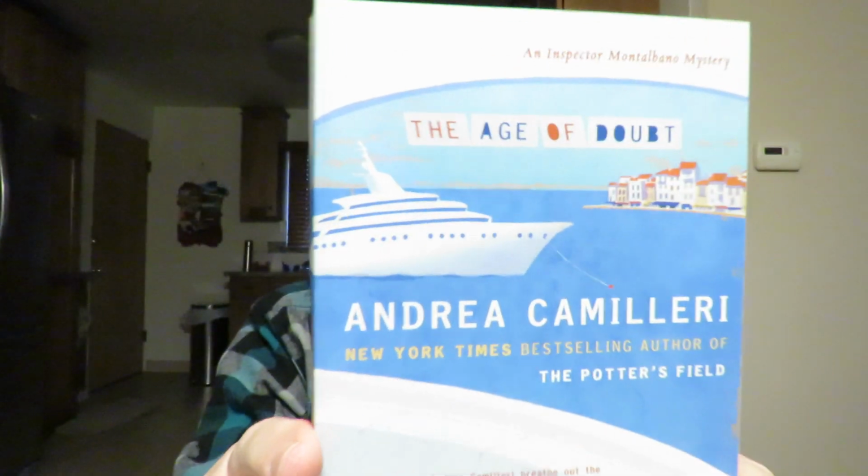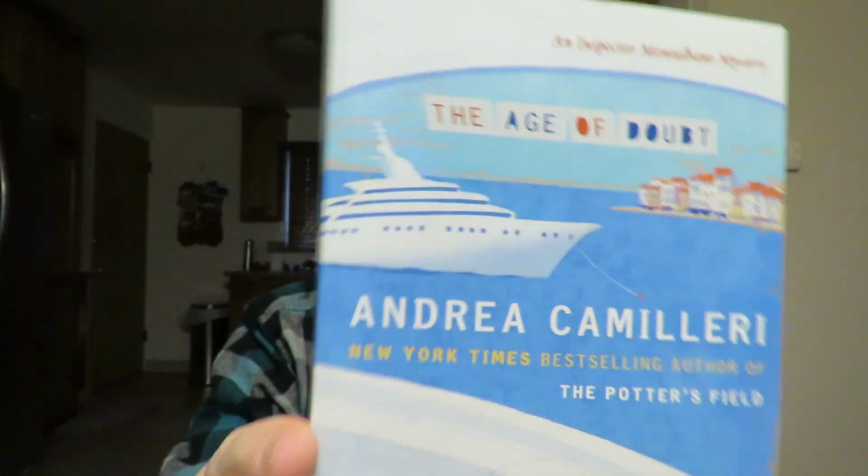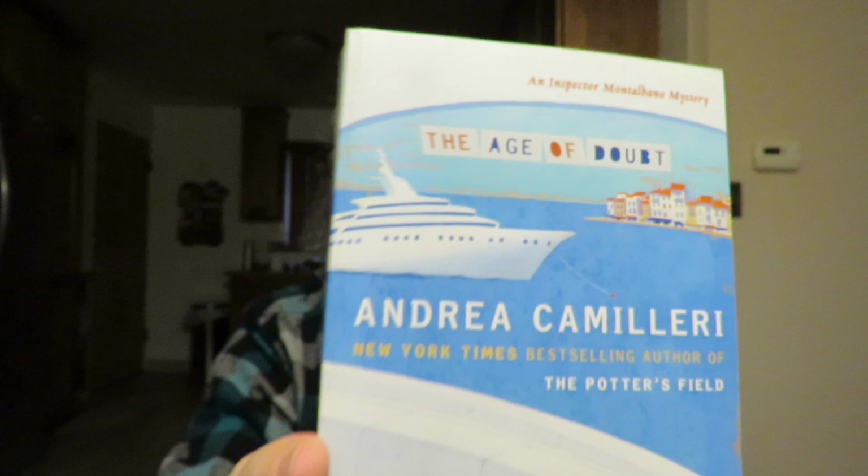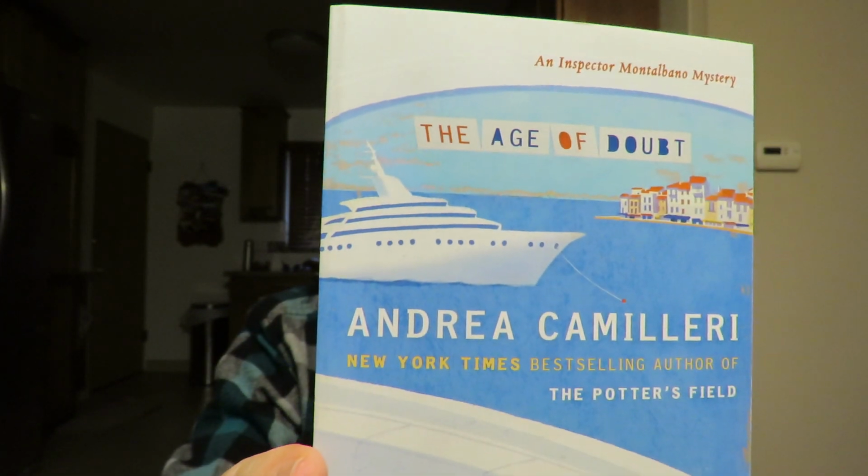Then this is a series, the Inspector Montalbano Mysteries, The Age of Doubt by Andrea Camilleri. I collect these series. I have 3 of these downstairs in the lower level. I picked this up at the Humane Society used bookstore. Then I bought this at Cheapstacks, this is a first edition.